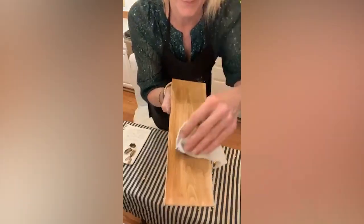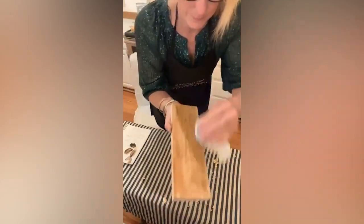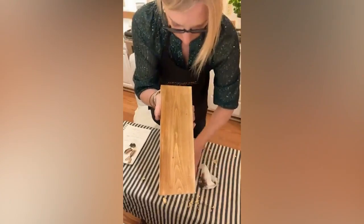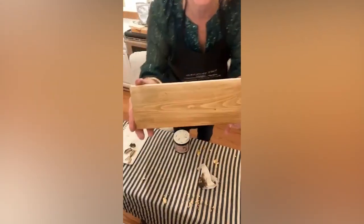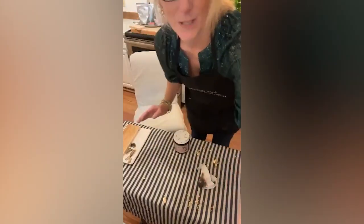So here we are. There we go. So that is my little backsplash against my marble. And very inexpensive.